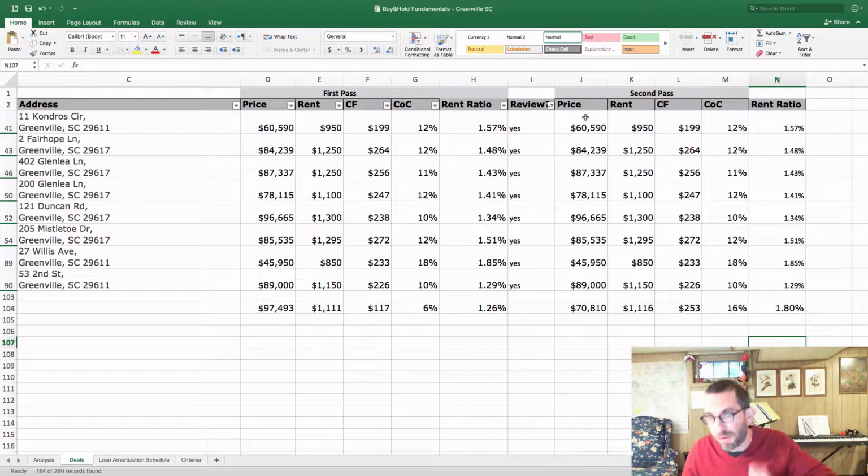Okay, that's better. So now we're looking at averages from everything that equals a cash on cash over 10. And we're seeing that the average house price is going down by nearly $30,000. The rents are staying more or less the same, which accounts for the fact that we're now creeping up to almost 2% in rent ratio. Cash flow has gone up. It's more than doubled. And cash on cash has almost tripled. So that's a lot more encouraging.